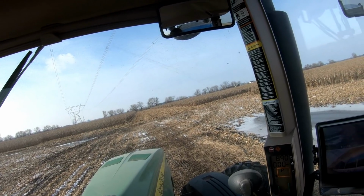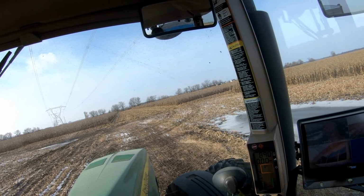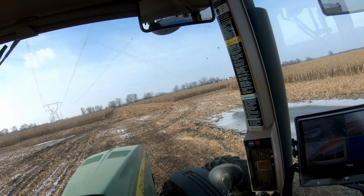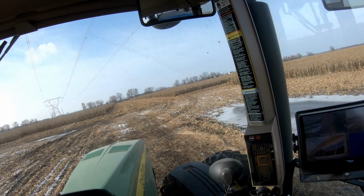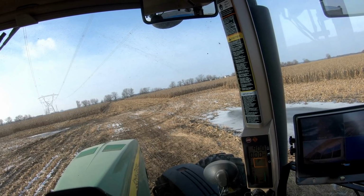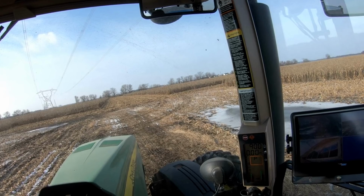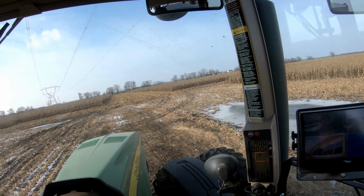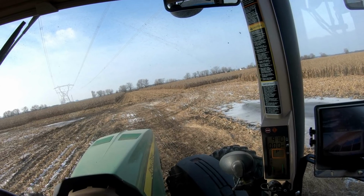So corn head must be plugged up again. We seem to be picking up a lot of small chunks of dirt and getting them just wedged right underneath the deck plates there on the corn head, like frozen chunks of dirt. Not so much getting plugged up through the corn stalks, but just getting plugged up with those. That seems to be our only issue. That's what we were fighting bad yesterday, and I'm pretty sure that's what Dad's fighting right now.